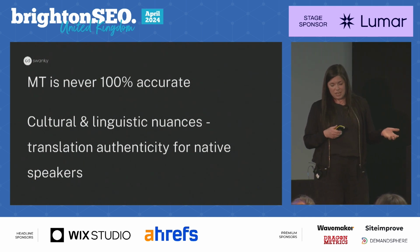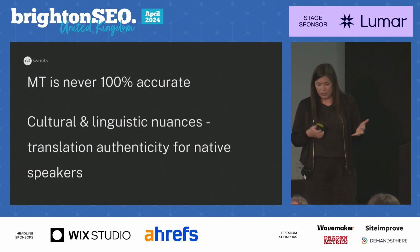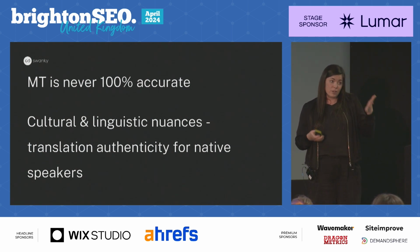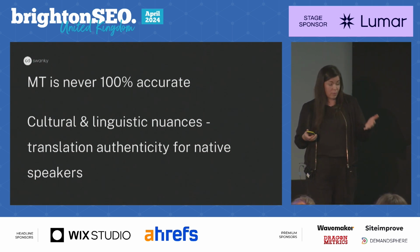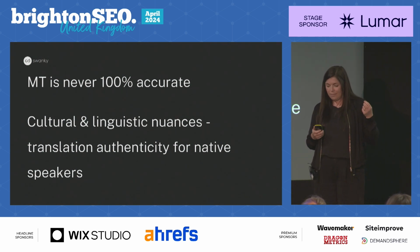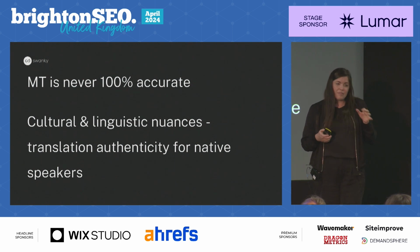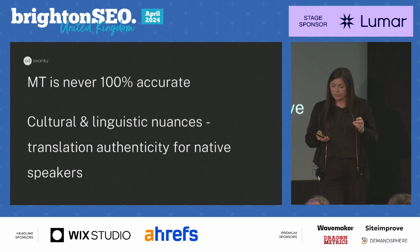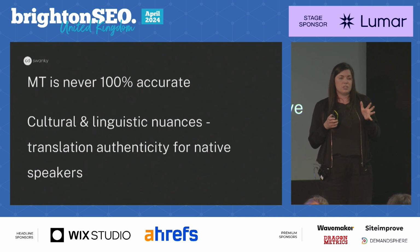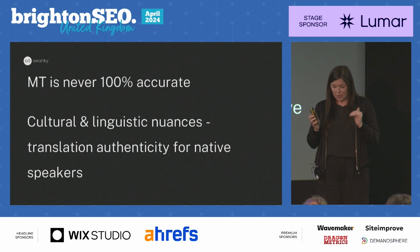So raw machine translation output is never 100% accurate and cannot communicate linguistic and cultural nuances. The agency I work with, we use Weglot as our preferred tool for our global clients because they combine the best MT tools. And they have API connections to leading translation providers like DeepL, Google Translate, Microsoft Translate. So you're getting machine translation from the best providers. But they never claim to be completely accurate. And although it's the most speedy and cost-effective solution, it's the first step, but not the end point.